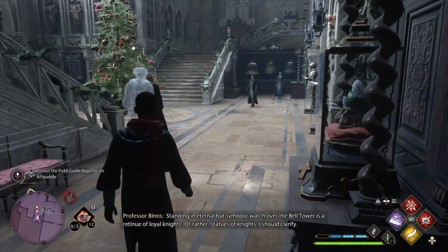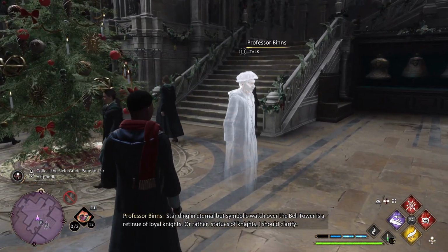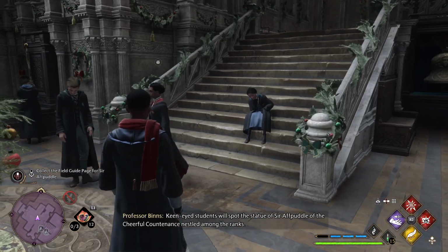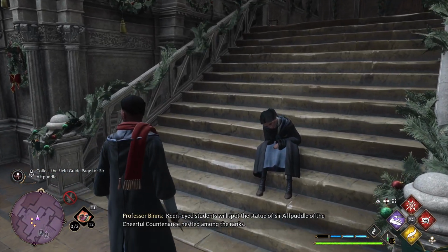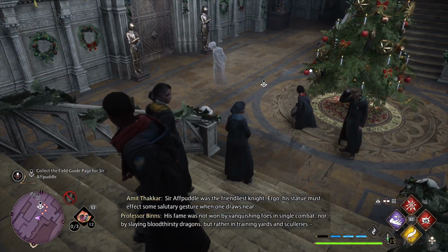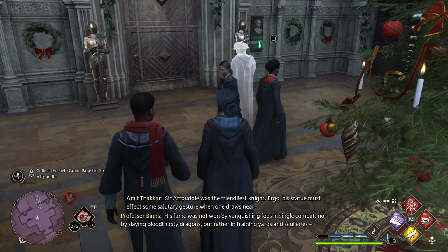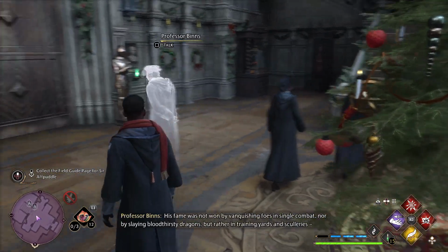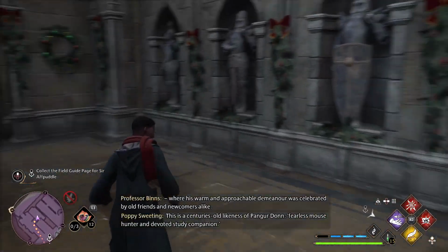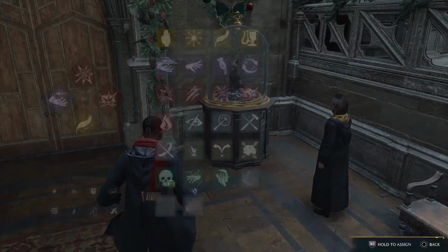Standing in eternal but symbolic watch over the bell tower is a retinue of loyal knights. Rather, statues of knights, I should clarify. Keen-eyed students will spot the statue of Sir Halfpuddle of the Cheerful Countenance nestled among the ranks. His fame was not won by vanquishing foes in single combat, nor by slaying bloodthirsty dragons. Rather, in training yards and sculleries, where his warm and approachable demeanor was celebrated by courage and study companions.